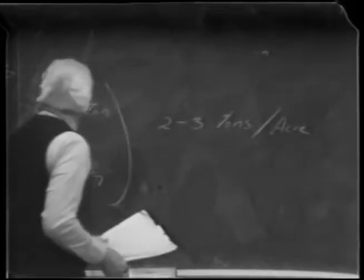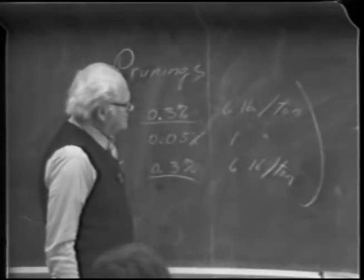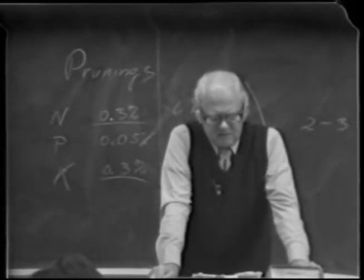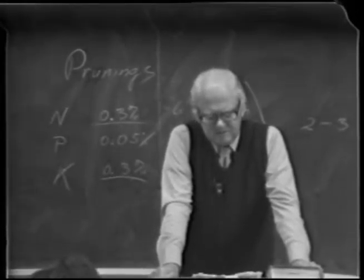So you see, you're not exactly over-fertilizing the vines if you plow under the prunings at anywhere from around 10 to 15 pounds of nitrogen per acre from the prunings. So it's no good then to use the prunings as a primary or even as a supplementary source for nitrogen.